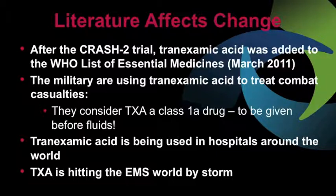They just don't have a lot to carry when you're on the battlefield. And sometimes transfers of traumatic patients to a significant trauma center with resuscitative efforts can take hours. So TXA has to be given as first line, which is pretty promising. TXA is being used around the world in many hospitals, and we're just now seeing TXA hitting the EMS world by storm. There are JEMS articles, protocols are being created for flight programs. New Jersey is using it on the ground, so you're starting to see TXA hit our literature every day. And there are new articles.